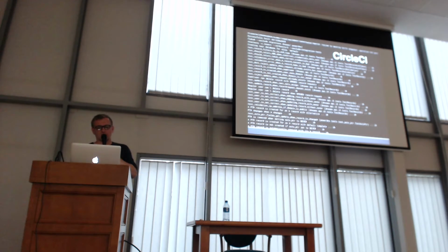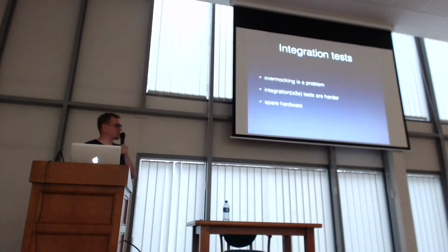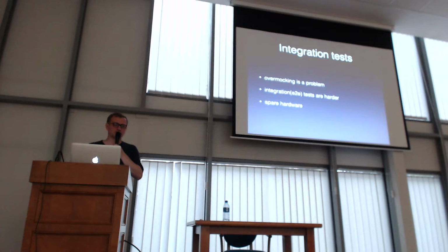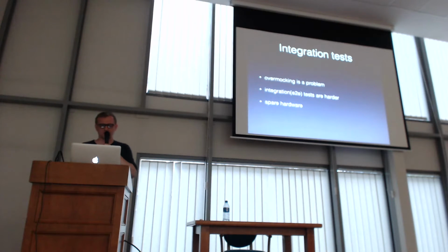So, Circle CI. Remember that integration and end-to-end testing can take a lot of time, and Docker images are big too, so you can build in parallel, but it's still an issue. The next problem with integration tests is overmocking. It's really easy to overmock and forget about the problem, but then you don't test it. And if you do it right, your integration tests can take up to 30% of your development time in some cases. In the case of microservices, testing could be really hard, and in some cases only testing in production can save you. But I will talk about it another time, because microservices is a huge topic, so I don't want to cover it in this presentation.